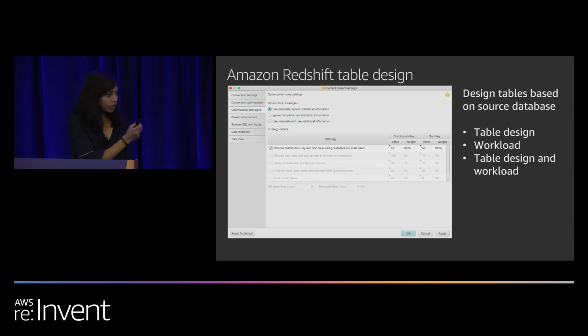This is the Redshift table design that I was talking about before. If you're already on Redshift, or even if you're not, you could use the tool to reanalyze your database, either using the metadata or the stats, and figure out what the best distribution key and sort key for your tables are.